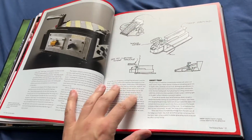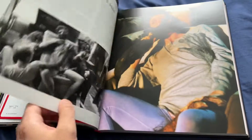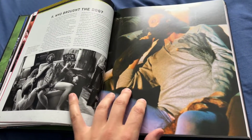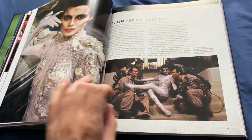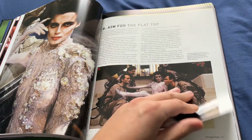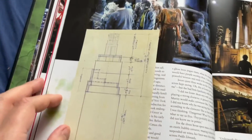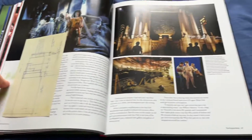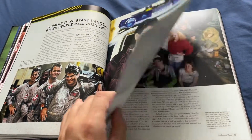The price is, it's not a cheap book, but you're getting what you pay for. You're getting literally the ultimate documentation of the Ghostbusters history. Now, this book came out before the latest movie, so that's not getting covered here. But if you're all about classic Ghostbusters, then you'll be satisfied with what's included, because it's all covered here.